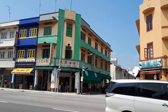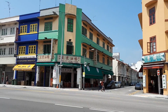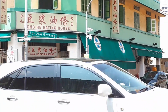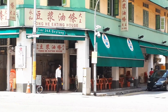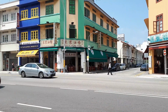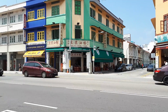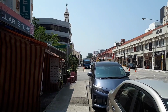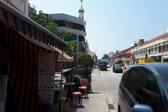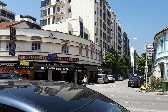Okay, so first of all is this place here, which is called Yong Hee Eating House. This place serves beancurd drink, beancurd dessert, and also Chinese snacks like deep fried dough fritters, deep fried pancakes, the Chinese style pancakes. But I don't really like to come here because their snacks here are a bit oily, so I don't normally come to this shop here. But if we keep walking along the road, we'll come to Lorong 29, and across the street is also another shop, another coffee shop that we can actually go to eat something.